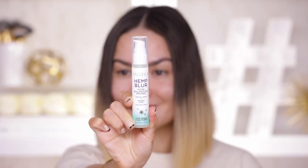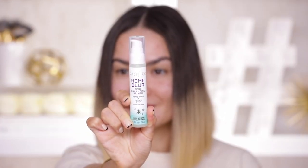I actually have a new favorite primer this month, and I'm talking about the PACIFICA Hemp Blur Pore Balancing Primer. So this guy here is $13. I honestly probably wouldn't have even tried this product unless you guys would have told me that PACIFICA is actually a really nice brand that's available at Ulta. And so based off of your recommendations, I actually decided to give it a chance. And guess what? I like it.